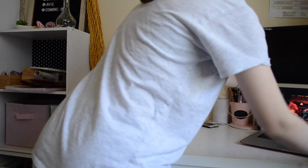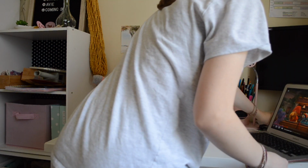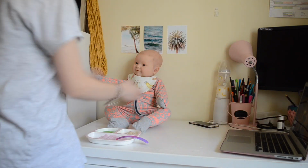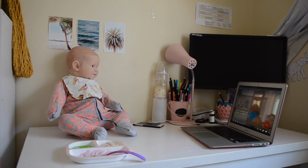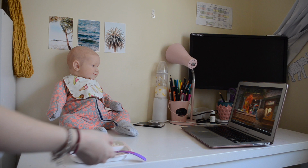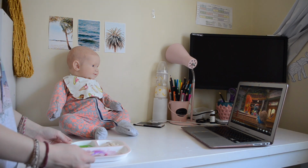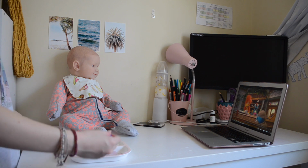At the moment, we are having to put on a show just to keep Elkie occupied while I'm feeding her, and I've just found that this makes feeding her go a lot smoother and a lot quicker. So I just found Elmo on Netflix and just put that on for her while I was feeding her her lunch.